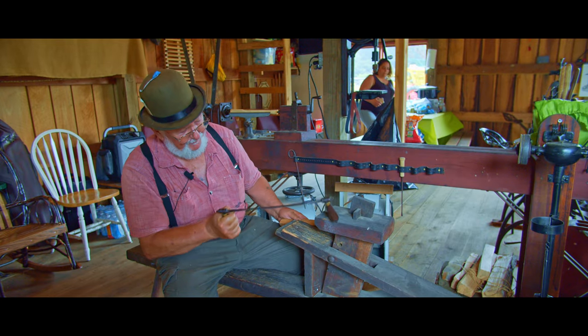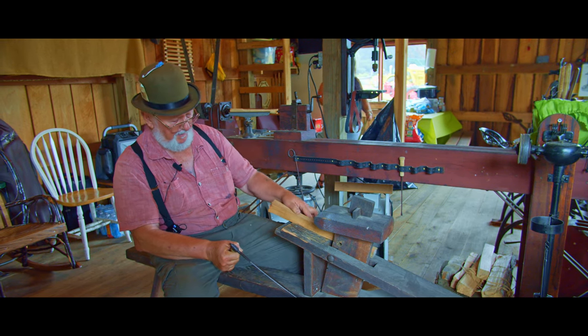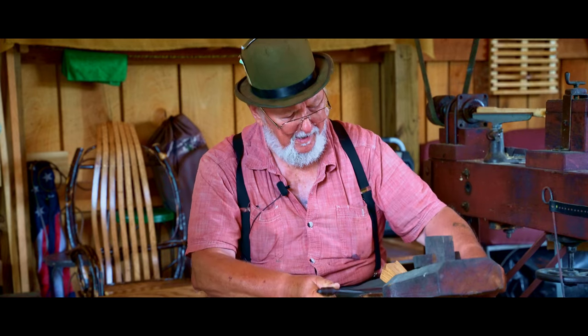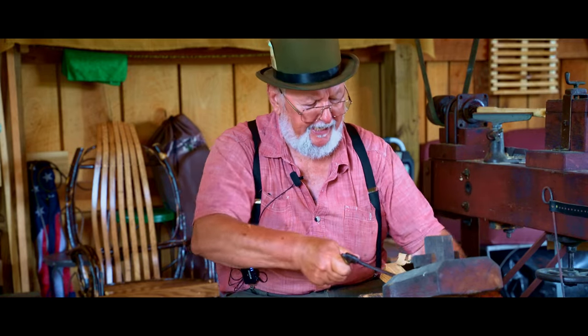I made this about 40 years ago. I made all my own handles for my blacksmith tools. What you do, you put it in, you step on it. That holds the wood. You can shave it, shape it any way you want.